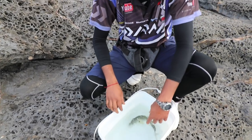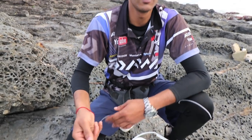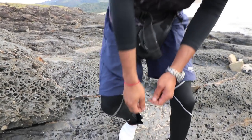You've got that other hook that's quite proud. You've got your carrier hook, which is holding the shad there. That's going to stay alive for a long time. Okay, so let's get this out.